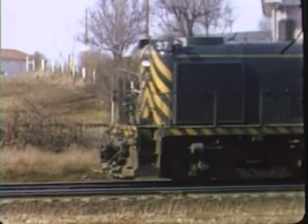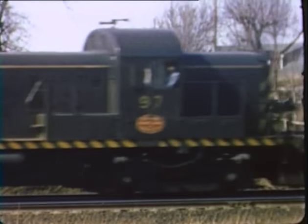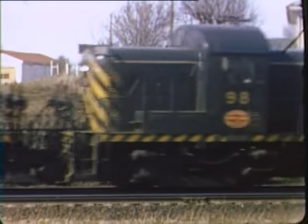Near Washougal, an SP&S train led by three Alcos numbered 97, 98, and 96 passes by en route to Portland, Oregon.